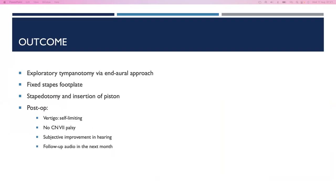In terms of what we did for her and her outcomes, she had an exploratory tympanotomy via an endaural approach, and what we found was a fixed stapes footplate. We then did a stapedotomy and insertion of a piston for her. Post-operatively, she had a really good course, with just some self-limiting vertigo. She had no cranial nerve 7 fallout. She subjectively described an improvement in her hearing, and she's due for follow-up audio in the next month.